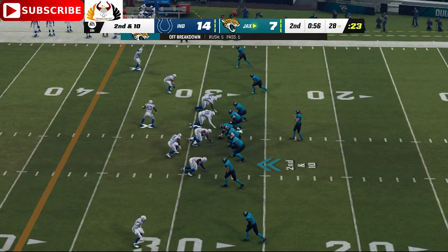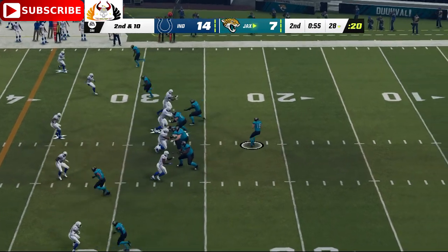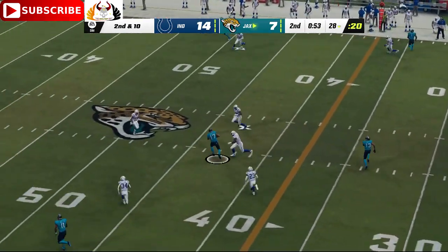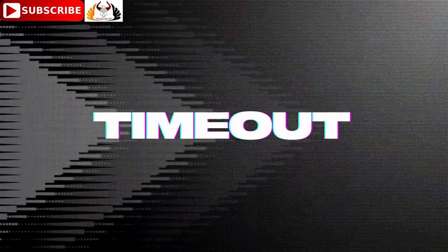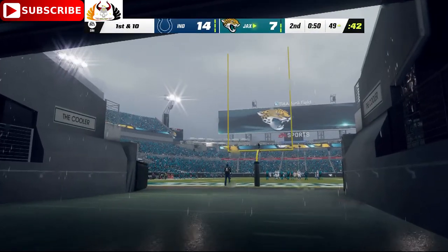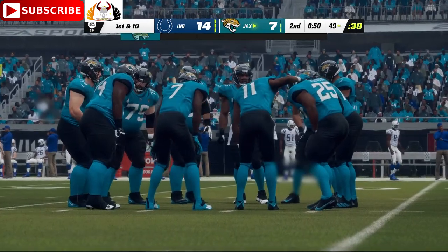After the incomplete pass, here now is 2nd and 10. Here's Lawrence to throw. That's caught by his tight end, Evan Ingram. The Jaguars going to go ahead and use their first timeout as the clock shows 50 seconds to play here in half number 1.